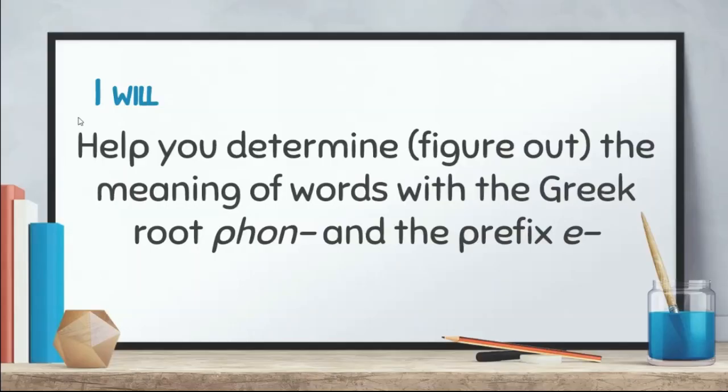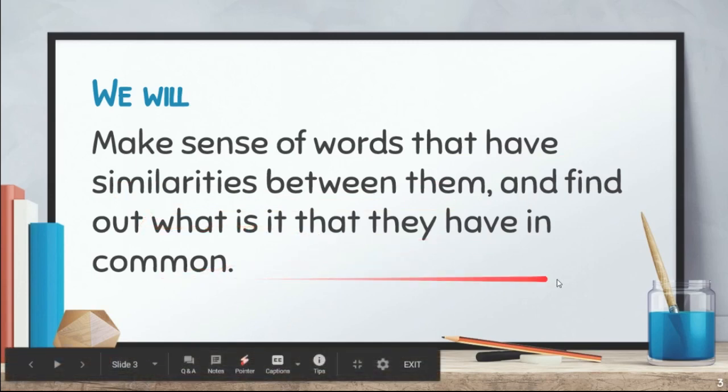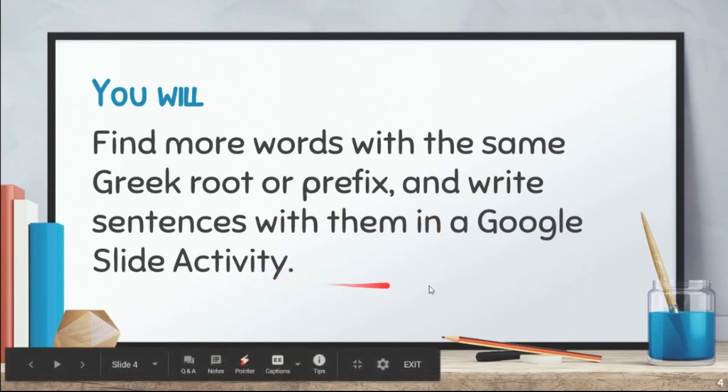So here we go. Our objectives for today are: I will help you determine, which also means figure out, the meaning of words with the Greek root phone and the prefix e. We will make sense of words that have similarities between them and find out what it is that they have in common. You will, on the other hand, find more words with the same Greek root or prefix and write sentences with them in a Google slide activity. All right, let's get to work.